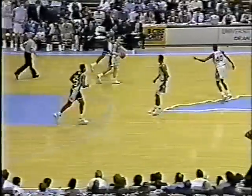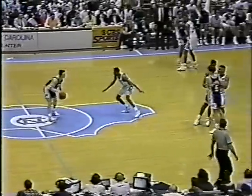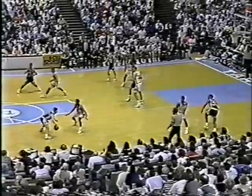And again, there's that 2-3 zone. Long range three. I don't think that Carolina is doing the right thing. They've got to pop the ball down inside, take advantage of their height. To move Chilcutt outside really works into Duke's advantage. 4 minutes on the clock. The mismatch here is to get Kubik the ball with Chilcutt on.